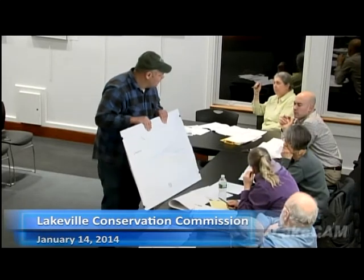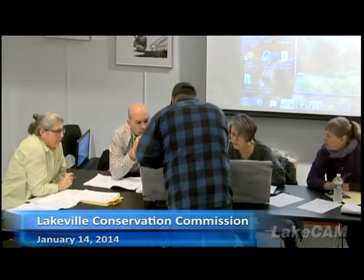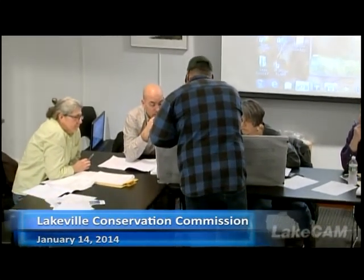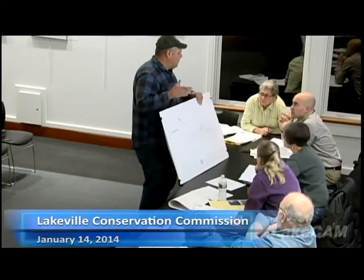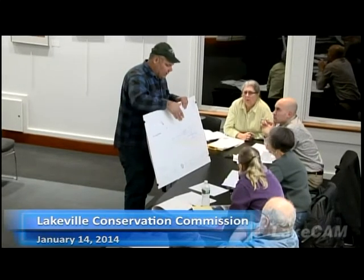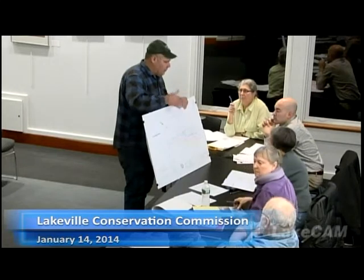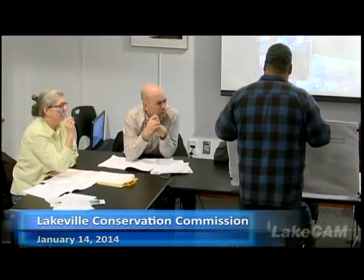Where is the pit shown on the plan? Oh, the existing pit? It would be maybe right around that contour 15 right there. Is there any work proposed for the pit? That's going to be abandoned according to the Title V regs, which would be to take the cover off, and if there's any water, you pump it out. And it would be an open bottom structure, and you're just going to fill it with sand and leave it there.